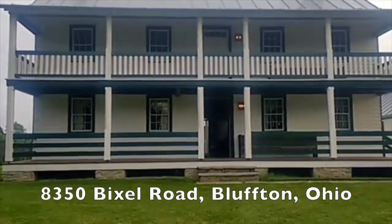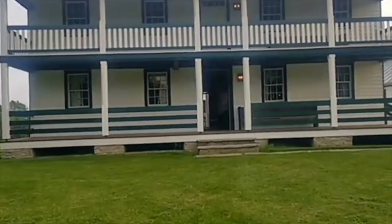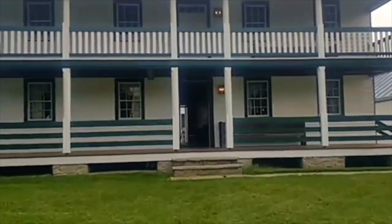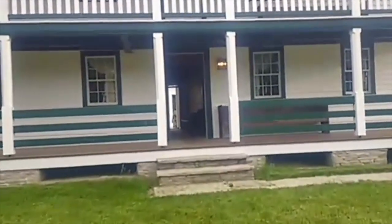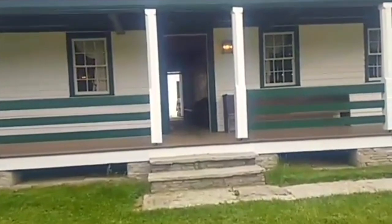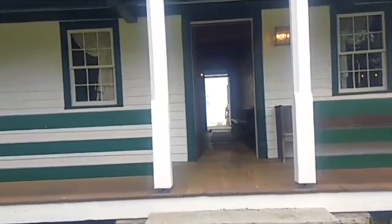The homestead is owned and operated by the Bluffton, Pandora Swiss Historical Society. The house you see in front of us was built by Christian and Barbara Schumacher, immigrants from Switzerland, who after arriving in Ohio stayed in Wayne County for a while, but then moved here, bought some land from Thomas Gray, lived in the log cabin that he had built here, and then in 1843 built this house.